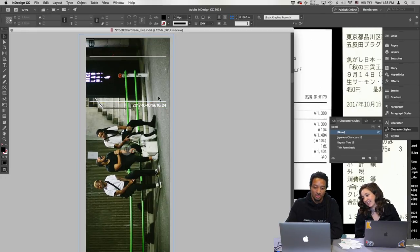So using that same rule to break up space, because this is going to be where it's bound, right?